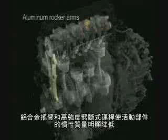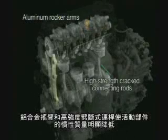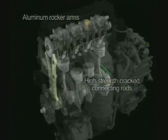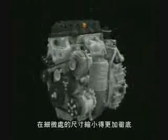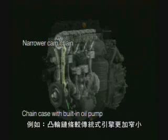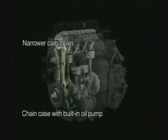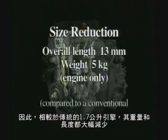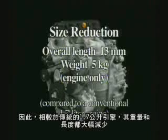Aluminum rocker arms and high-strength cracked connecting rods provide significant reduction in the inertial mass of moving parts. Size reduction has been optimized in every detail. For example, the cam chain is narrower than that used in conventional engines. The result is an engine that is both lighter and shorter overall than a conventional 1.7-liter engine.